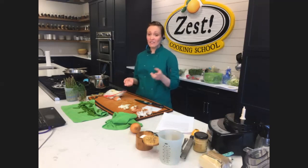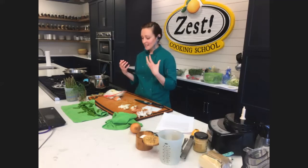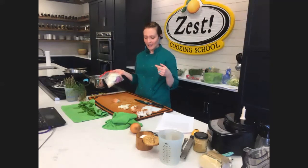I even save my Parmesan rind. So if you bought a block of Parmesan and you get down to the end, throw that rind in the freezer. That's a really great umami flavor to add to your stock. What else do I save? Those are kind of the main vegetables.